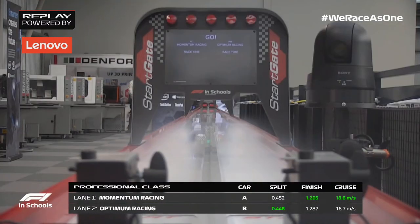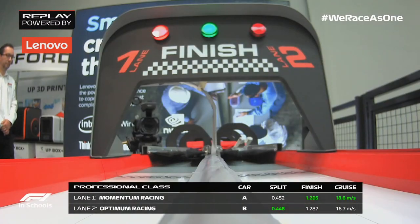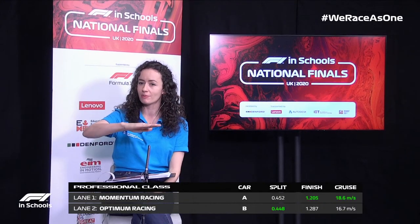Yeah. What did you notice from that, Sophie? The split time was very fast from Optimum Racing, 0.448, but did anything else stand out for you? And did that grate work? I think it may have. One thing you could potentially do in the future is move it slightly further forward, so rather than behind your wheels, maybe before your wheels, and that might help with a bit of wobble. As it's going down, it's going slightly side to side. I think that's just your air coming in and it straightens afterwards, but maybe a bit further forward it might have helped to keep it straighter beforehand. Okay. Well, expert advice there for you guys.